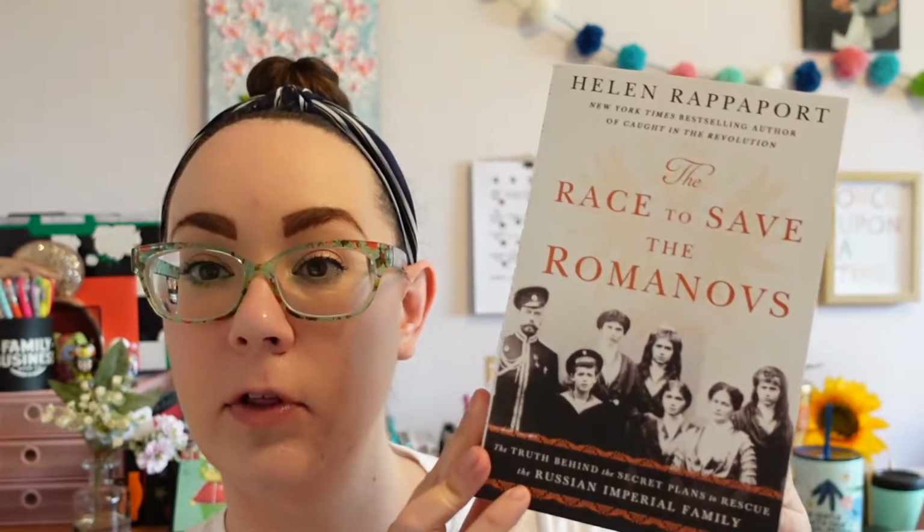Okay, moving on to some nonfiction. I've got like 3 right in a stack. I have The Last Days of the Romanovs, Tragedy at Ekaterinburg, and this is by Helen Rappaport. She's done a whole series on the Romanov family. This one recounts their death, and then I have 2 others that she's also written. We have The Romanov Sisters, also by her, and then the last one is Race to Save the Romanovs.